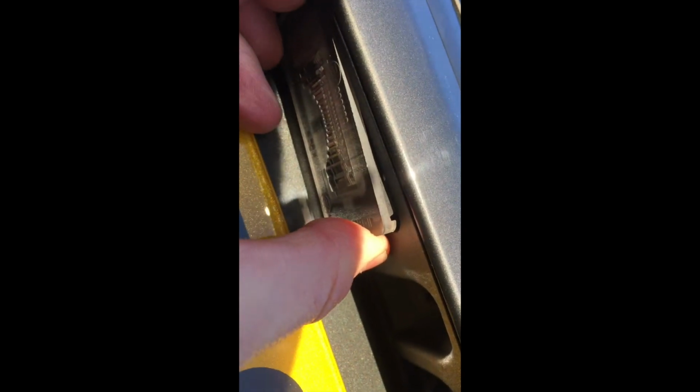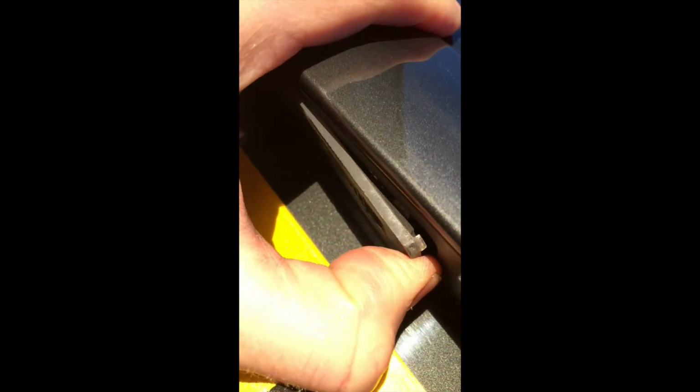It's a bit tricky with this phone, but that's in there now, ready to go. So now I'm going to push against that. Oops. As you can see, it's quite fiddly. Try again. Okay. And there we go, that's in. Cool.